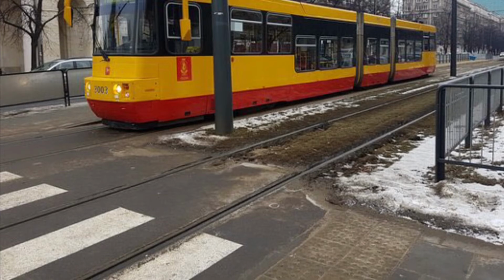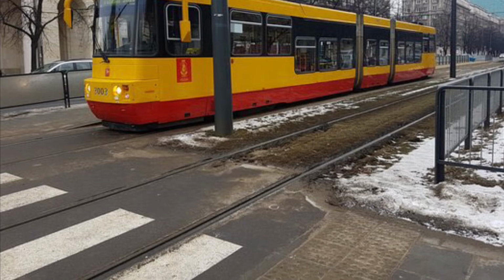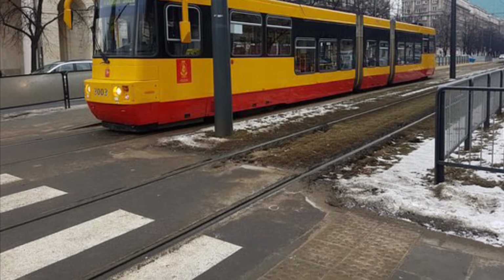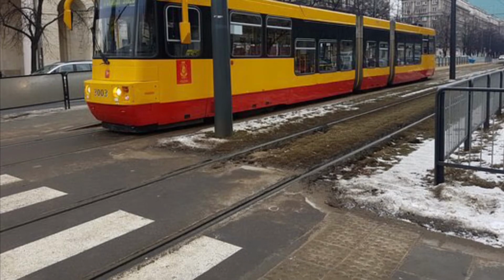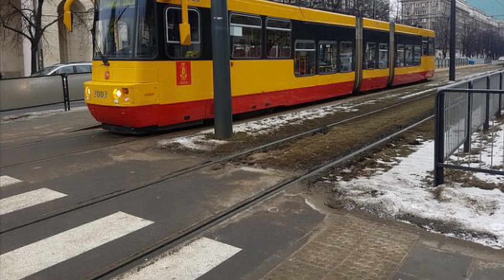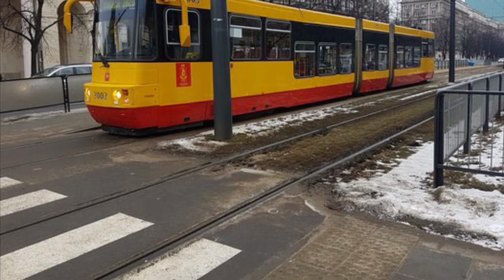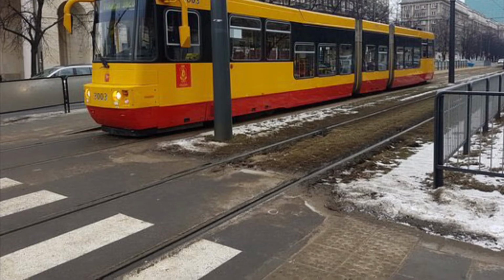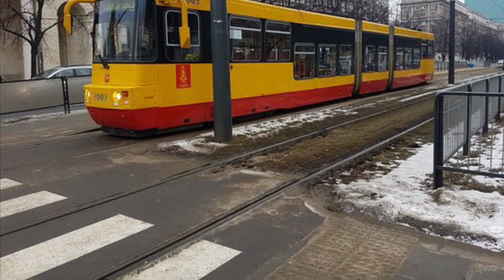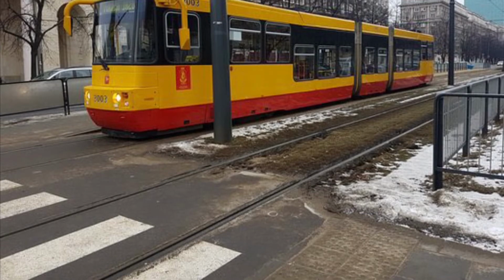Next up, we have a very interesting tram. We have the Konstal 112N, or if you want to call it the Konstal 116N/116NA. Now this is a very interesting tram because it is half low floor and half high floor. So it's basically good for almost anyone.